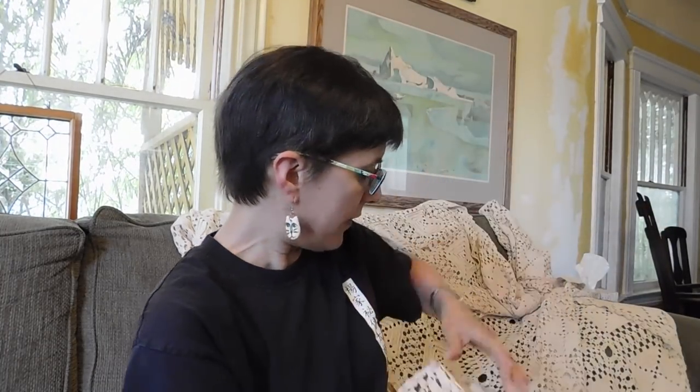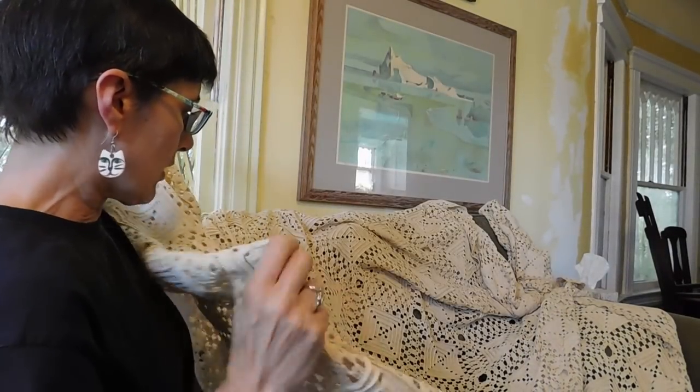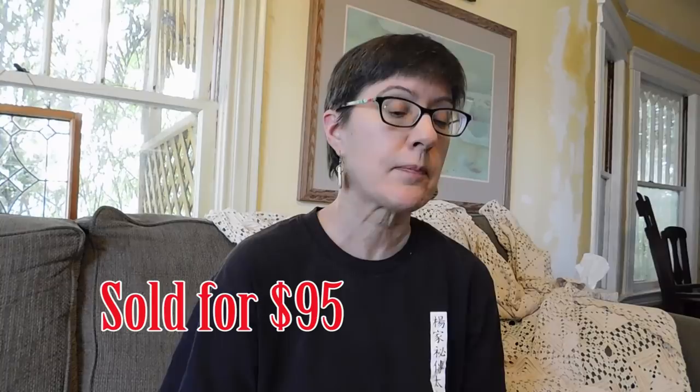And let's see, you may have noticed this gigantic bedspread behind me. This thing is huge. Beautiful hand crocheted bedspread. I'm not sure what size it is. I think it might be a queen or a king. It's really big. And I paid $15 for that. And I probably can sell that for, ballpark figure, $75 maybe? Maybe.